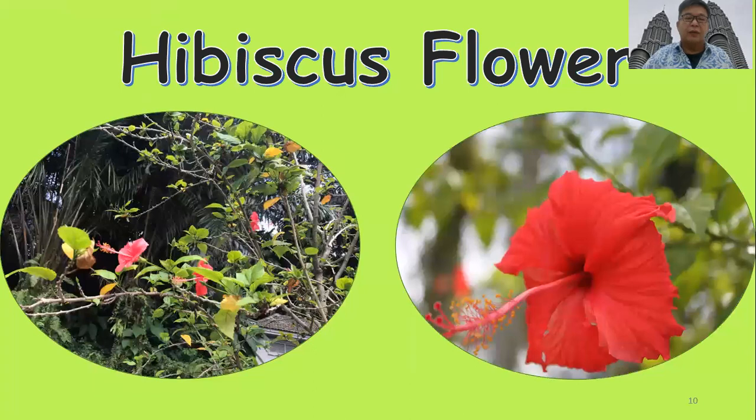So I'm going to share with you about our hibiscus flower. The hibiscus flower, as I mentioned earlier, is our national flower. Not only is it unique and beautiful, it's also very good for medicinal use. For those having sore eyes, for example, you can take the petals of the flower and pound them, then close your eyes and stick the petals onto your sore eyes, and it will help them recover.